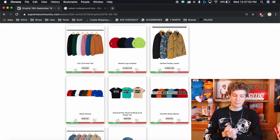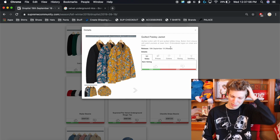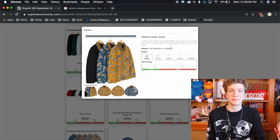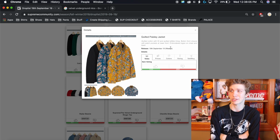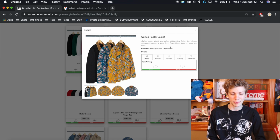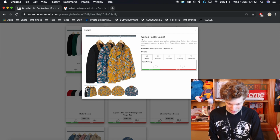We got the quilted paisley jacket, and now this might be the biggest sleeper item of the week. I'm surprised it's so downvoted, but at the same time I'm not surprised because I feel like people are trying to downvote it, acting like, oh bro, this is a trash item, no one's gonna resell this, and then they're gonna grab like 3 sizes, 3 colorways and resell them on the market for some guap, because these are actually not too expensive. What's retail?